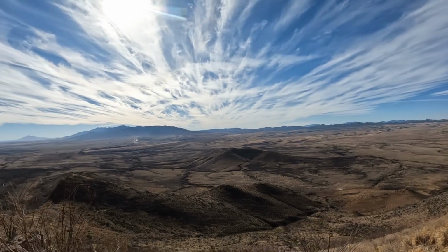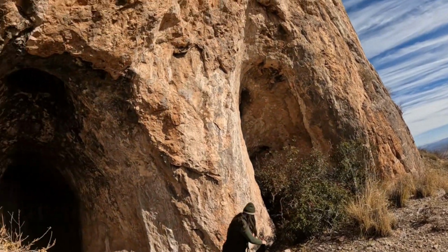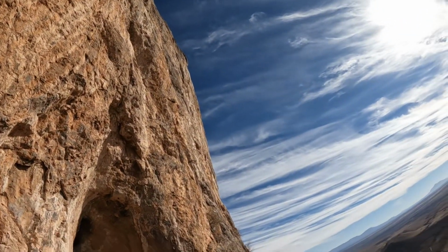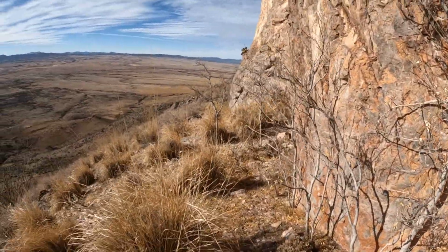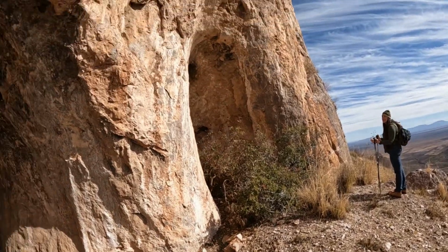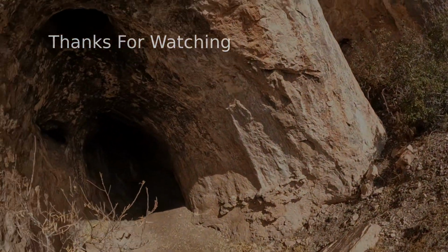Gorgeous Southeast Arizona. They get dizzy looking up at these things. So now we're going to go ahead and leave the Rune Cave, never to come back again. Yes, we will. I don't know. We're going to try it a different way. There is no different way. But we'll see. Anyway, that's the Rune Cave.